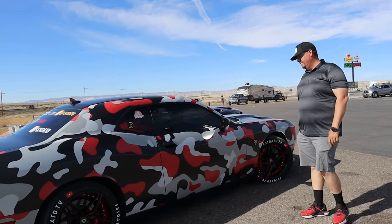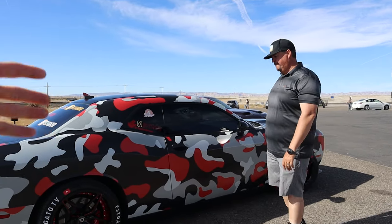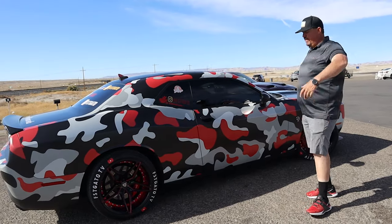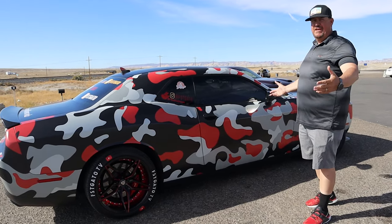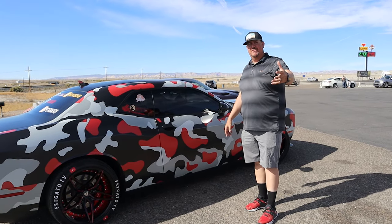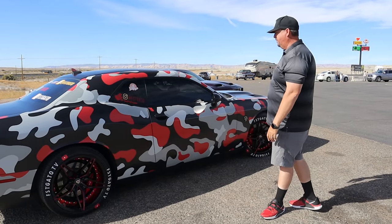True. Right? Well, that brings up the next question I have: tell us about what got you into this car, why Hellcat, and what was your story? What got you to this point? Well, obviously growing up, I was a Dukes of Hazzard fan, right? The General Lee, I always loved that Dodge body style, even though that was a Charger back in the day.